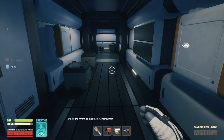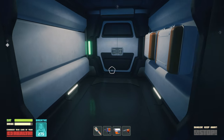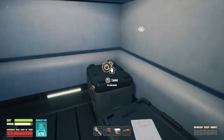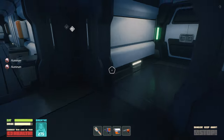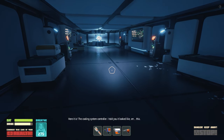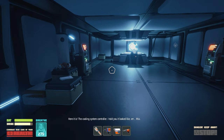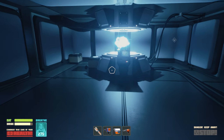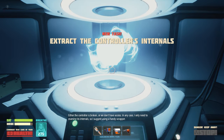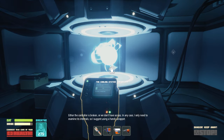I think the controller must be here somewhere. Here it is, the cooling system controller. I told you it looked like this. Either the controller is broken or we don't have access. In any case, I only need to examine its internals, so I suggest using a handy scraper.